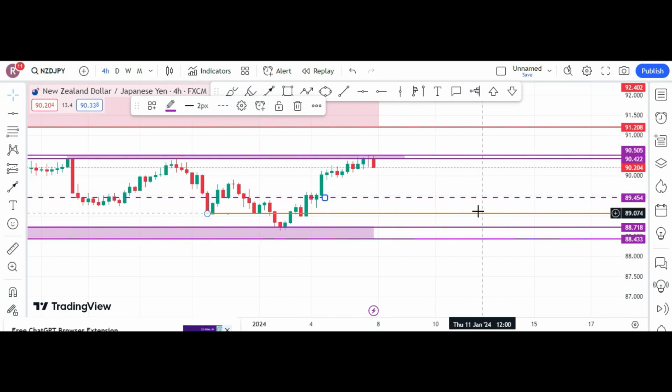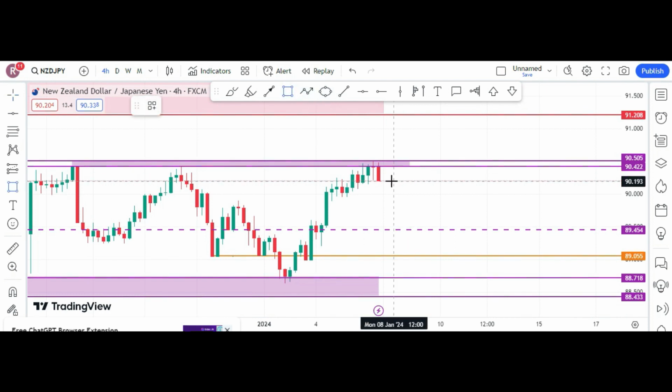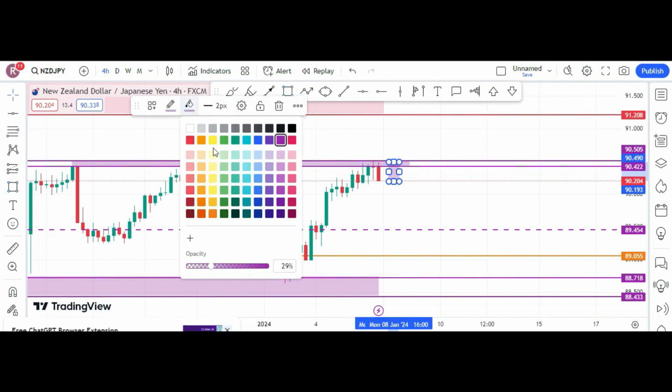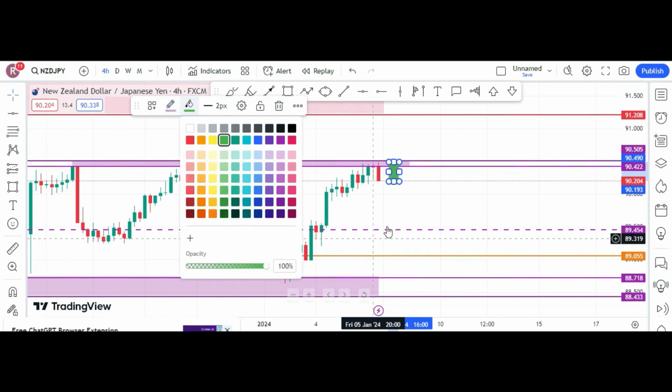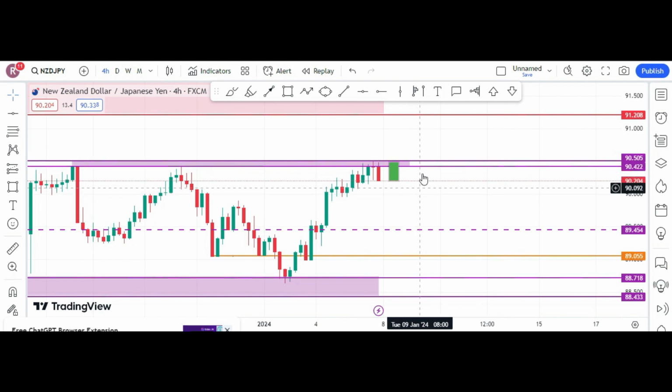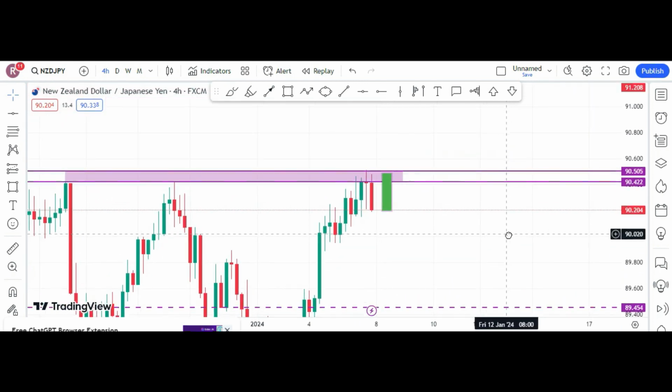Okay, there is some condition. First condition, we need a green here, and that green must not, I repeat, must not break this zone, this double top zone. So we need a green here, and this green candlestick at any cost will not break the top. It should be inside. This is number one.